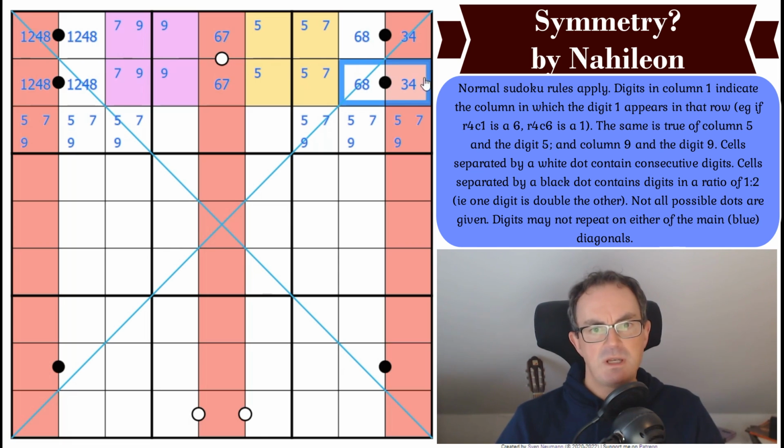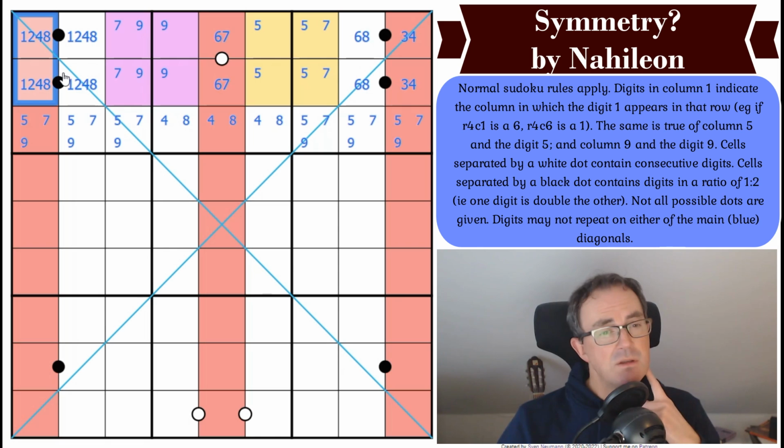Okay, so we're going to have a 4, 8 pair over on the right and a 4, 8 pair over on the left. So 4s and 8s have to be in these positions in row 3. And okay, what have I not thought about then? I've thought about 9s, I've thought about 5s. Have I thought about 1s in the context of these cells? The answer is no.